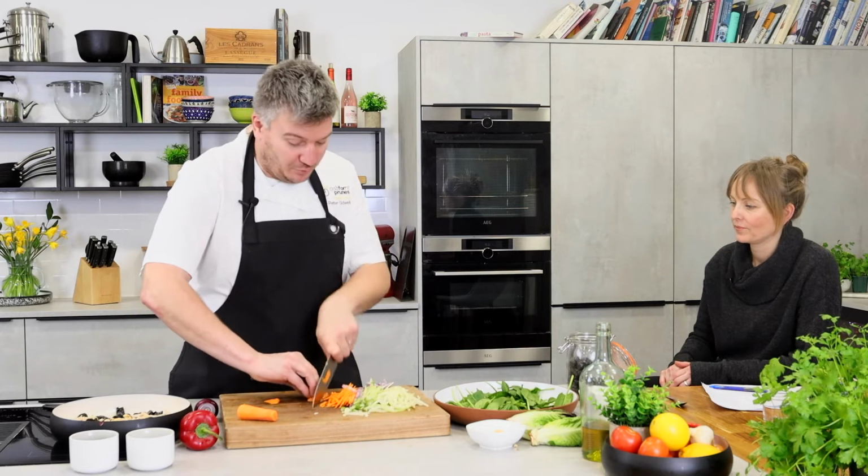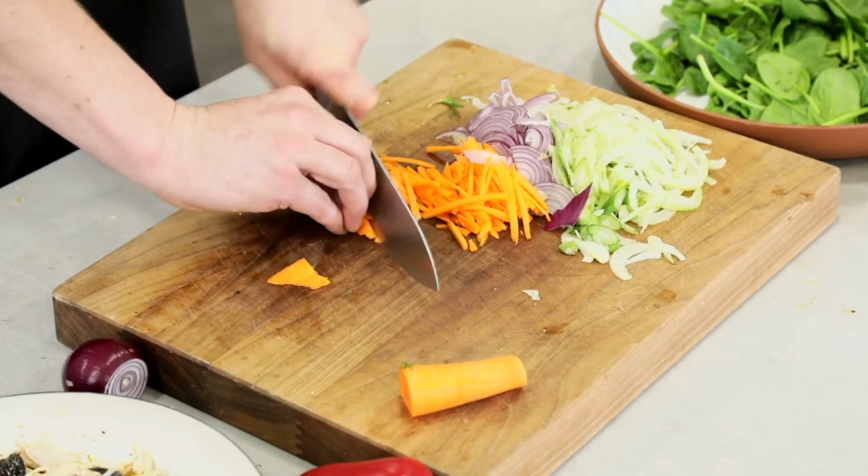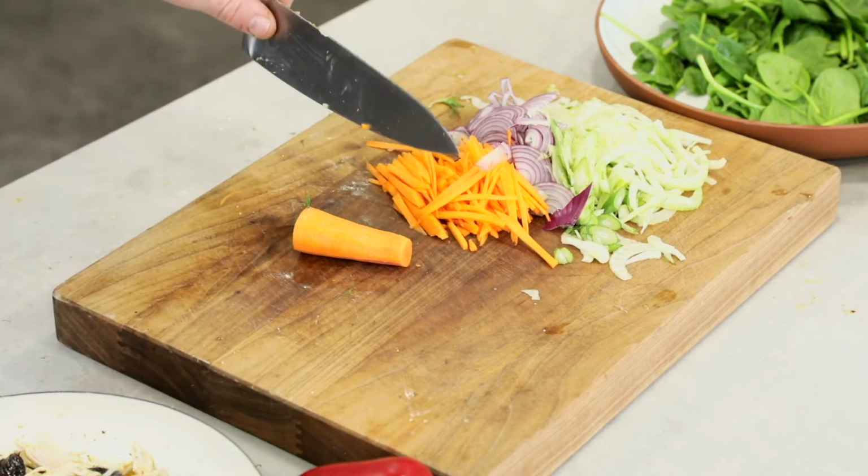Knife skills is an important thing in the kitchen. I think it's probably one of the most important skills, to be able to chop everything nicely. And it doesn't matter whether you can do it fast or slow. Just take your time, do it right, and you'll reap the rewards.